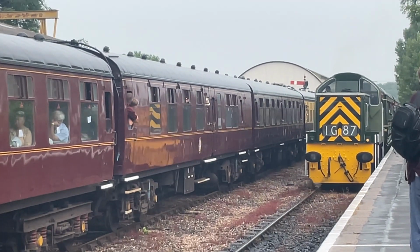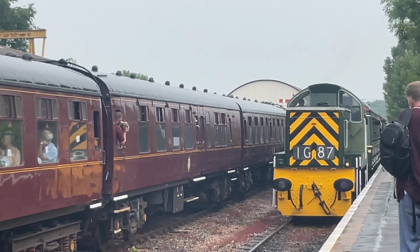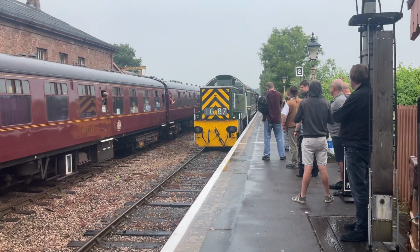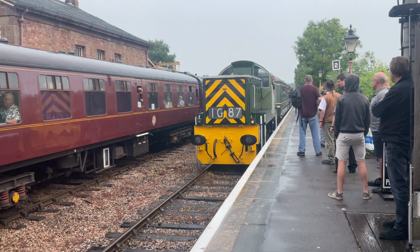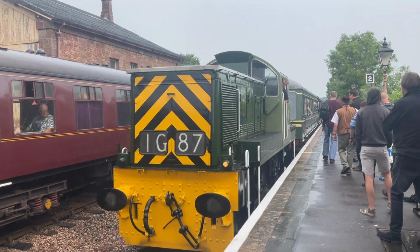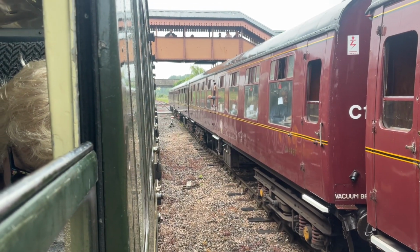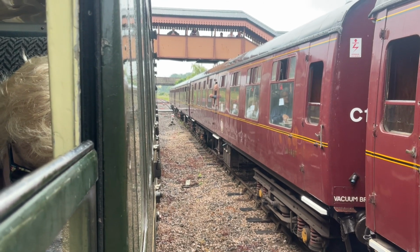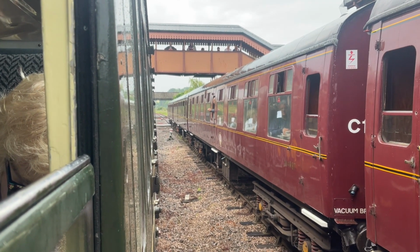Here is my train arriving into Williton to take me to Norton Fitzwarren. Once again, it is D9551, but we've already been on this train as well. Well, you'll find out why I'm heading on this train at Bishops Lydeard. However, as for now, enjoy some more sights and sounds of this lovely little shunter.